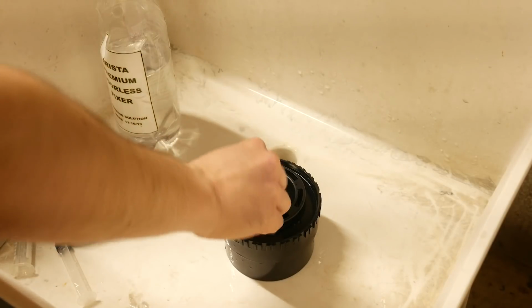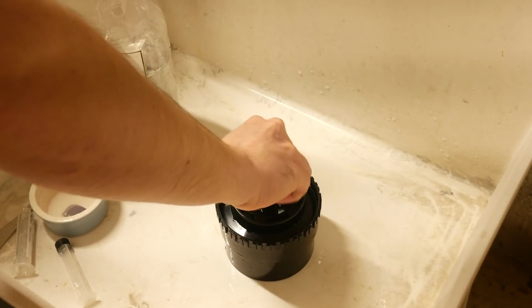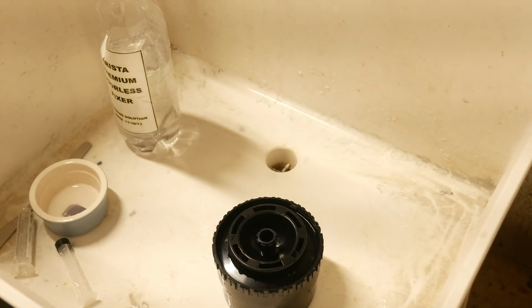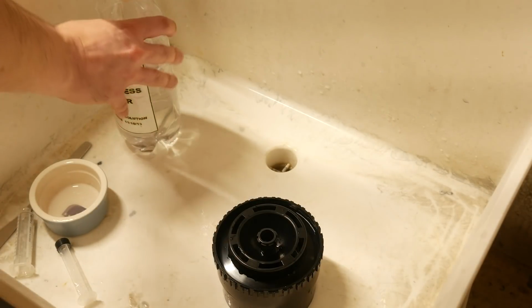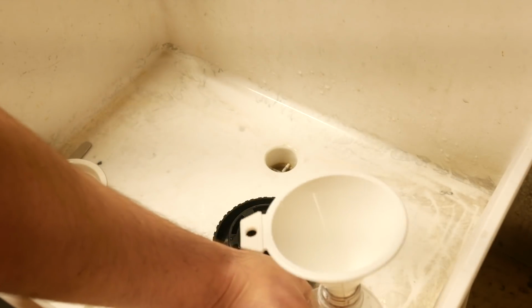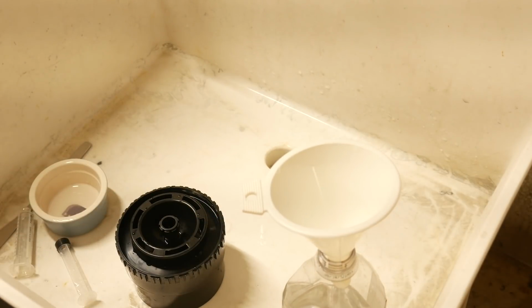Okay, I'm going to turn the camera off because this is just me staring at you for 6 more minutes. Okay, I've relocated you to my nasty utility sink. I have about 3 minutes left on the fixer. And let me see, I've put that over there so you can see the process of pouring it back in.